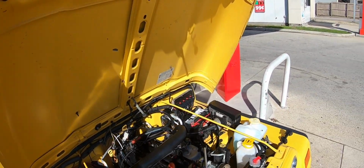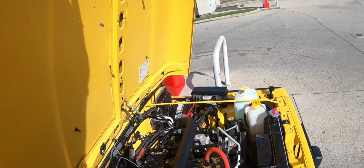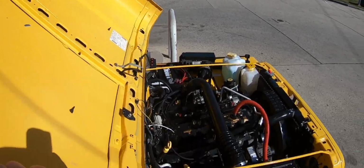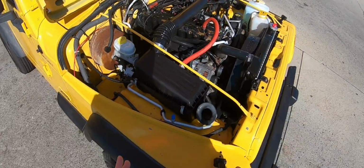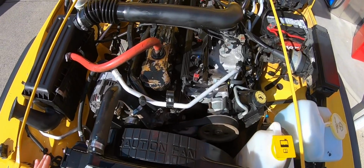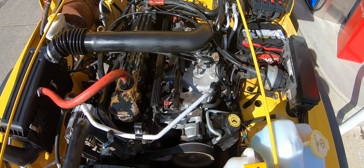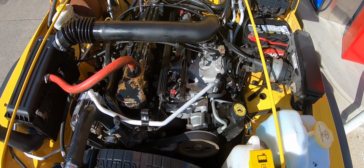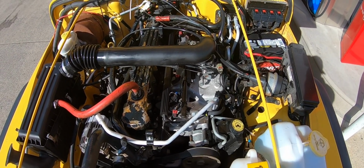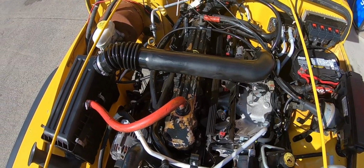Now on a Jeep, as most of y'all Jeepers out there already know, but if you're not a Jeeper, you can take this hood and just fold it or push it right on back like that. And then there's your motor, right? Yeah, that's your 4.0. Really clean. I'm pretty sure our detail team cleaned it up nicely. It looks really good under here. If you really wanted to get into detail with cleaning, you could take this off and respray it and all of that.